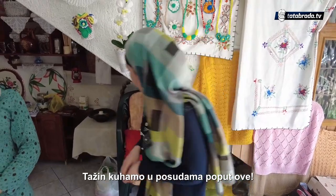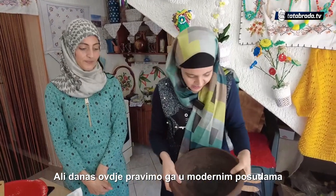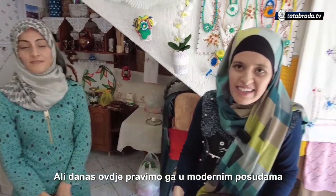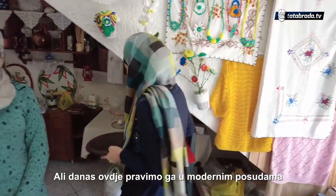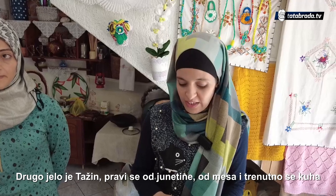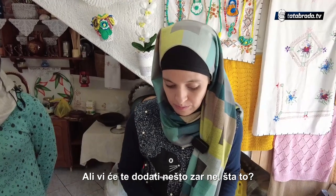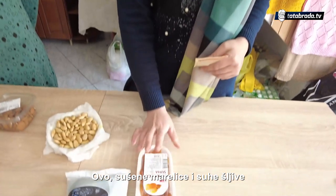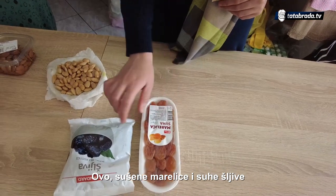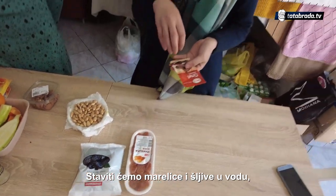Let's talk about the second dish, with the meat. How do you call it? Tajin. Tajin, we cook it in this. But here we make it in a normal pot. So the second dish is tajin, made of the beef. And it's cooking now? Yes. You are going to add what? This apricot and plum. We cook plum and apricot in water.